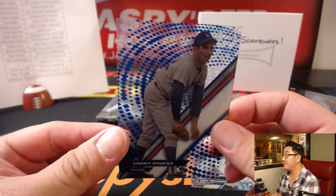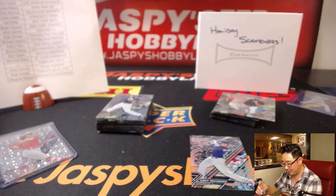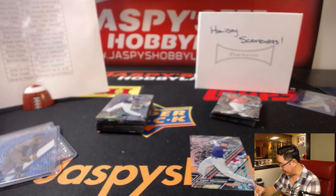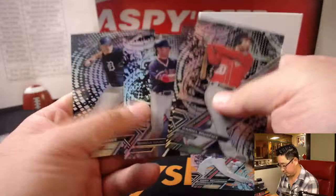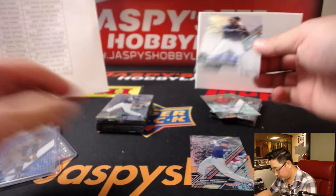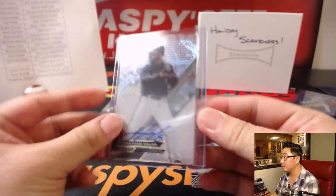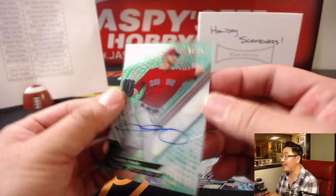56 out of 75, Sandy Koufax. Sandy into the windup. The pitch, a perfect game. There's Lucas Giolito for the White Sox. Nice, and we have a Jonathan Villar for the Brew Crew. That'll go to Chris W. And we've got a Chris Sale, 17 out of 75 for Mark and the Red Sox. Nice break for you, Mark.